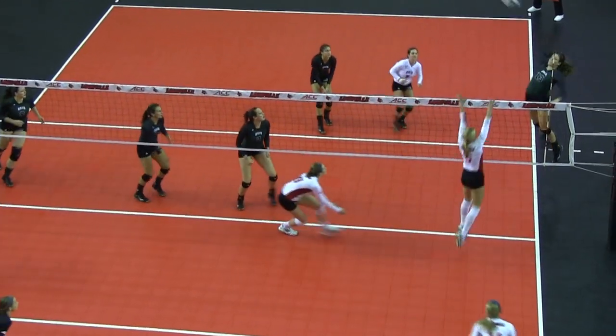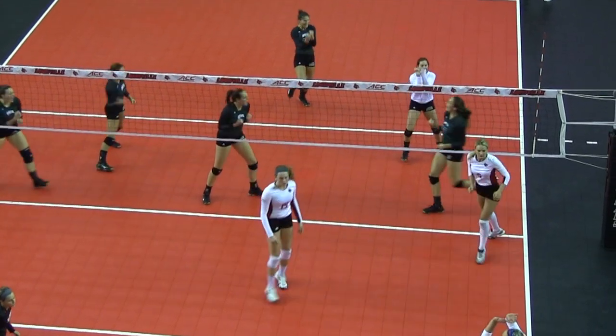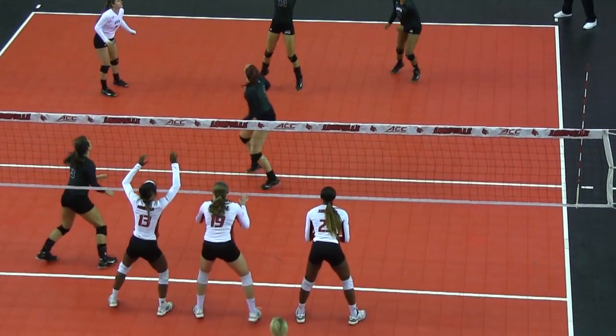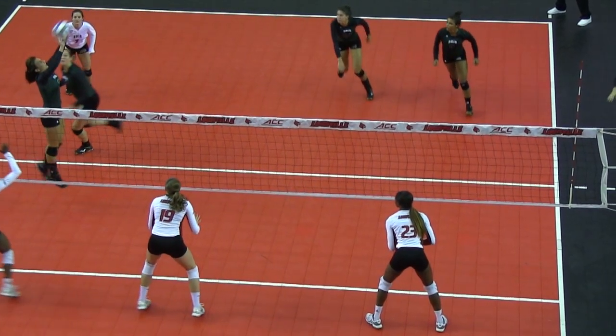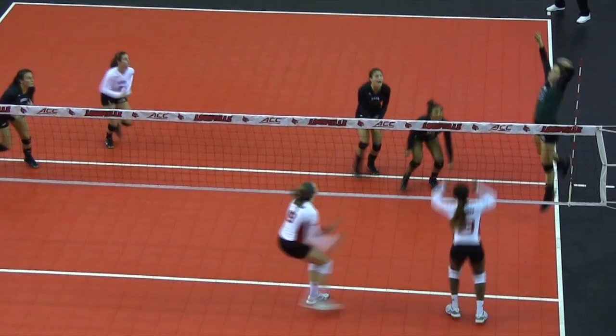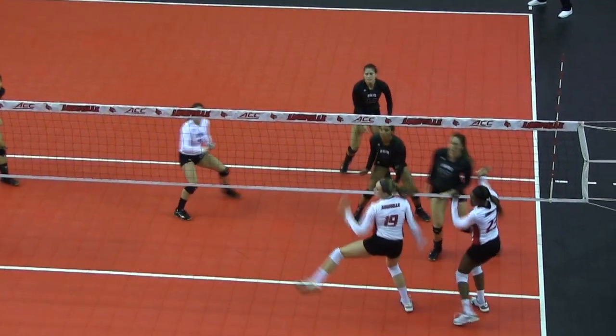Same lockup by Katie. This time it's Shelby down the line. There goes Katie on the slide. Number 19, just a step in the wrong direction, and the gap is just big enough.